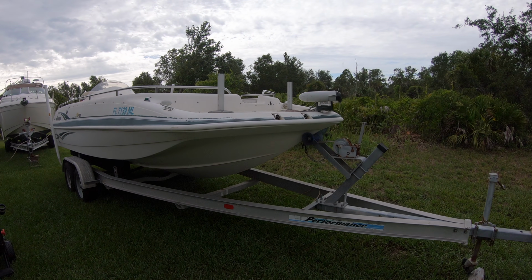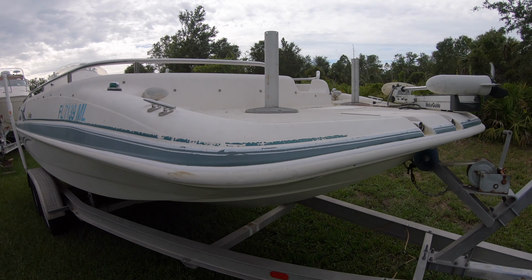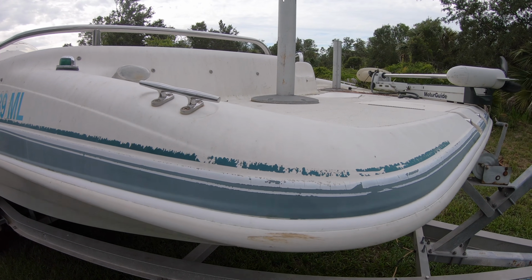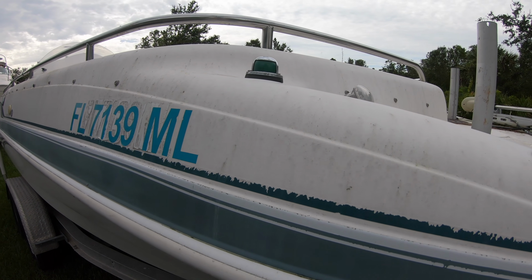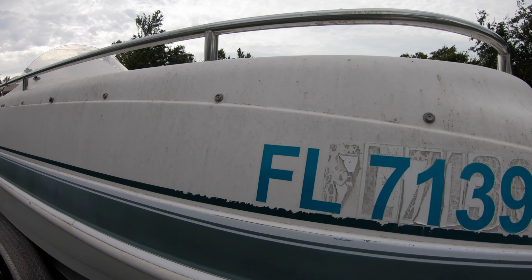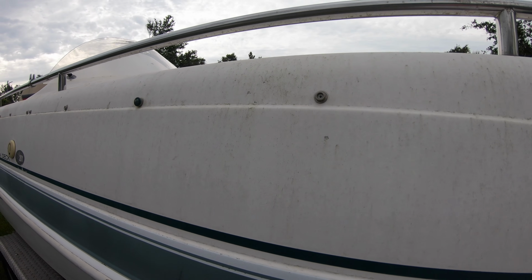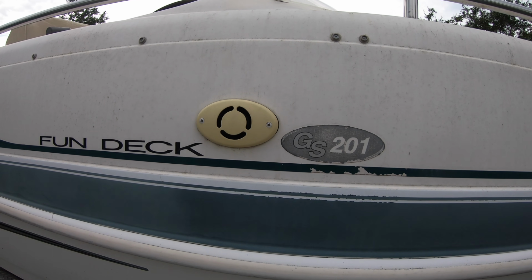This boat belongs to a customer of mine. It's a 2004 Hurricane deck boat, a 201 FunDeck to be exact. It had been sitting for quite some time, apparently under a pine tree, and had shown the effects of just being neglected. When he brought it to me, I did a little test area to see how the oxidation was on the gel coat, and after using a couple different products, I was pretty confident that it could look nice again. It was just going to need quite a bit of love.